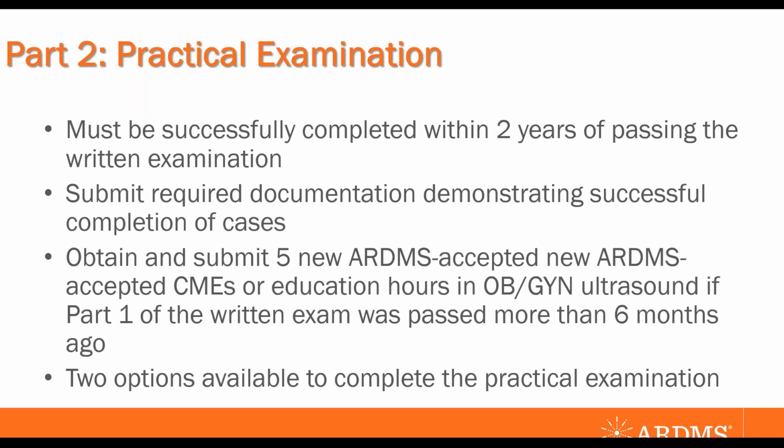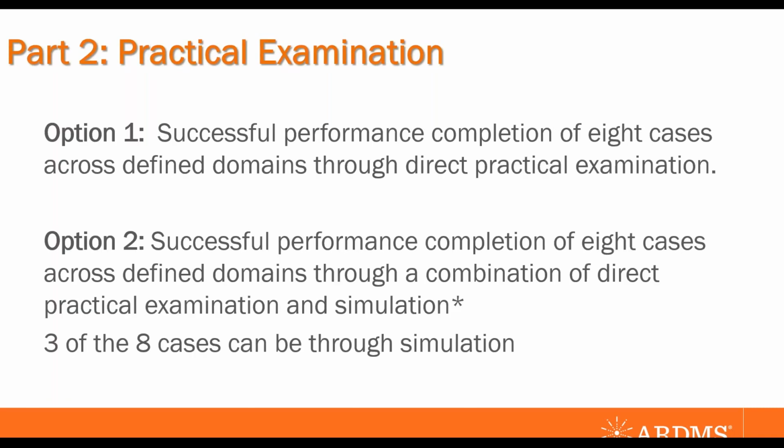There are 2 options available to complete the practical examination. In order to successfully complete the practical examination in any option, the candidate must submit documentation of successfully completing all 8 cases via direct observation, live patient, or a combination of direct observation and up to 3 of the 8 cases via simulation. The simulator must be capable of realistically replicating a real live patient encounter.